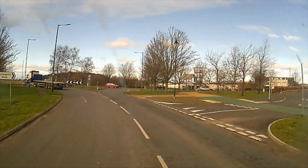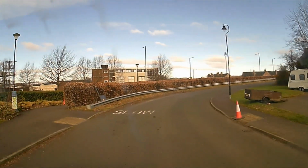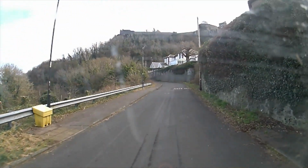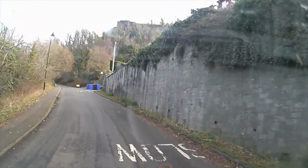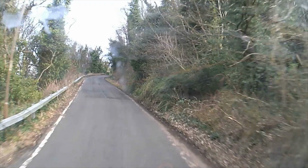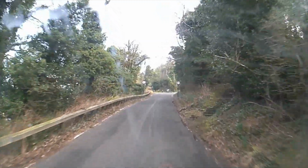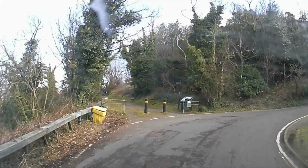Prior to roundabouts. Continue for 1 kilometer. You should come off the roundabout and then straight on to this. Moving twigs. We'll have to take the hard route, won't we? It's not that bad.